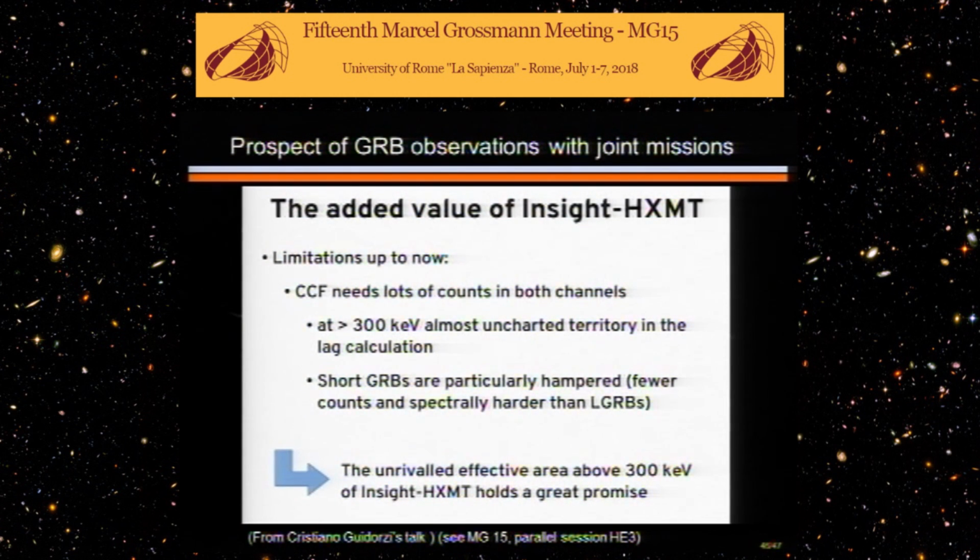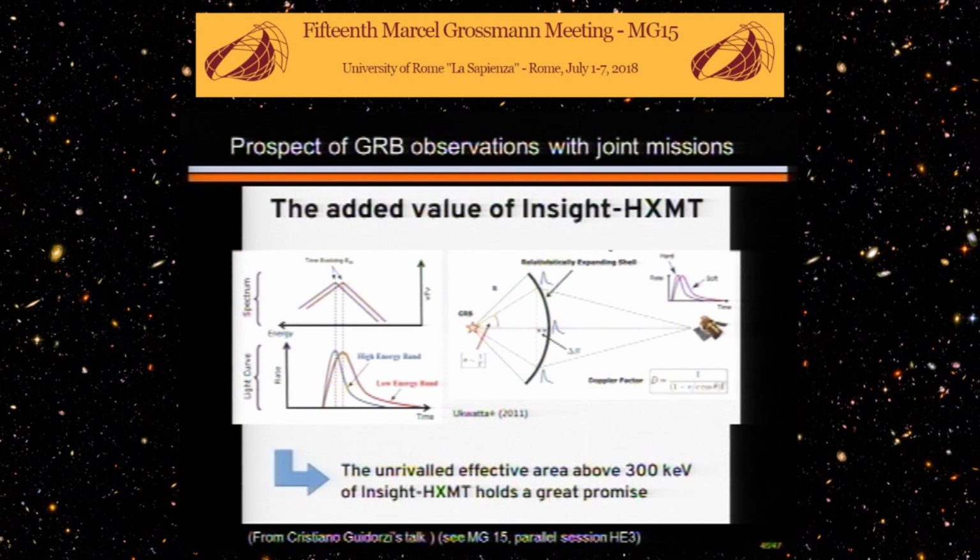And of course, this time lag will allow us to investigate whether it is due to intrinsic differences in the emission regions, or just, in jet scenarios, a Doppler or geometry effect. So the power of this joint mission lies in that we could have the E-peak, we could have the time lag, and we could also have the spectral variations along with the burst, and also the E-peak and time lag evolution along with the burst. So we can do quite a lot.